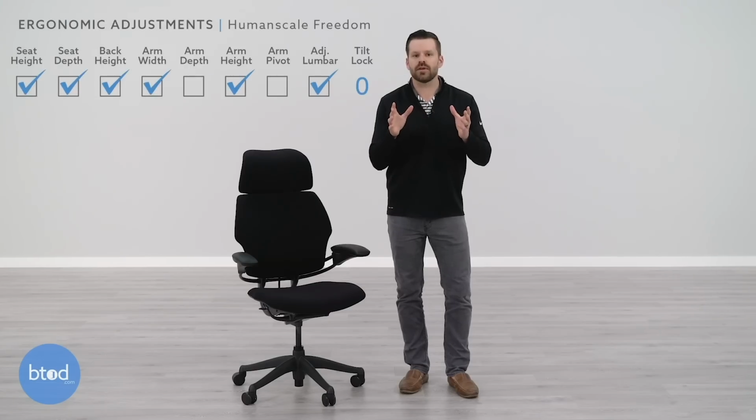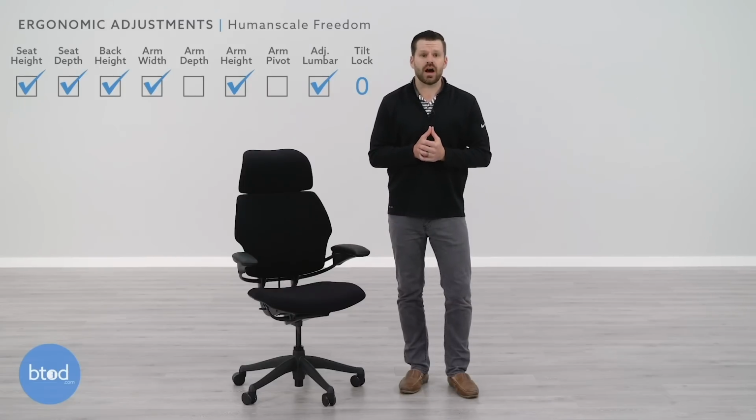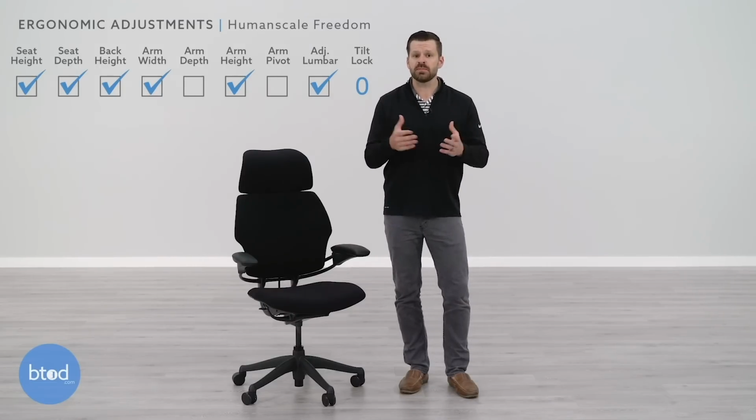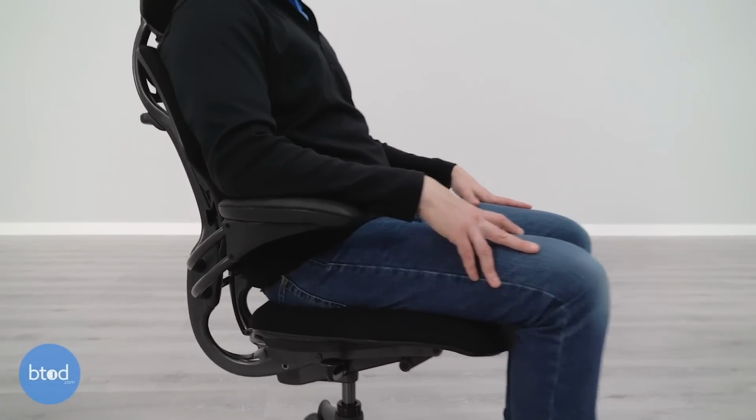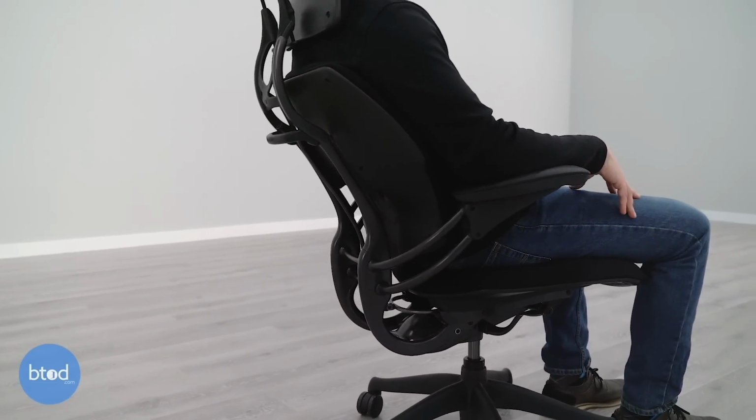At number 5, we have the Humanscale Freedom chair with headrest, scoring an 88 out of 100. Don't let the simple design of the Freedom chair fool you. This is a highly adjustable ergonomic chair. And if you're looking for something with a weight-activated recline mechanism, the Freedom is the best in the business, allowing you to easily lock upright or anywhere between to a fully recline without the use of any knobs or levers.